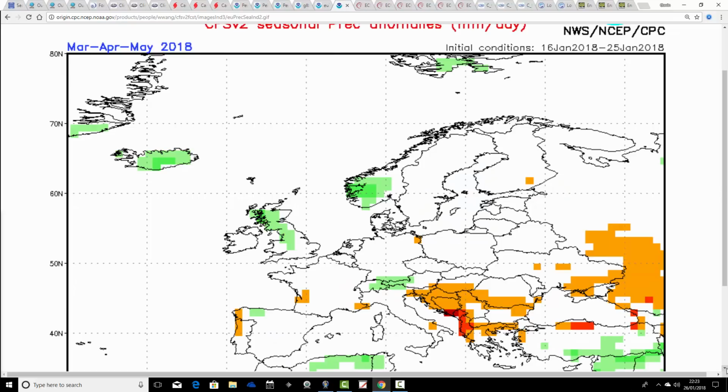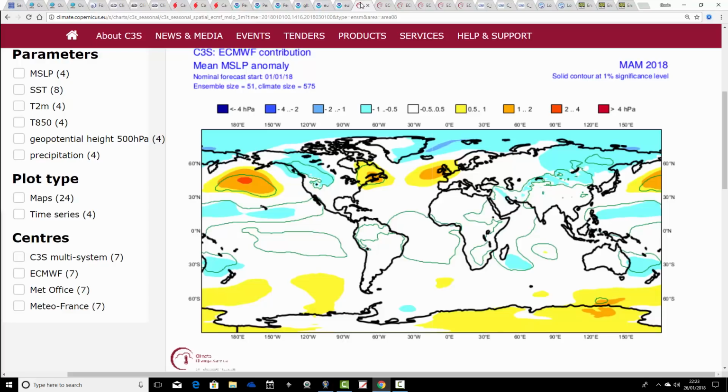And then in terms of the precipitation anomaly, that is coming out a little bit above average generally, particularly for northern and western parts of the UK. So it goes for a mild and fairly unsettled spring with an Atlantic driven type signal. Let's have a look at the ECMWF next.